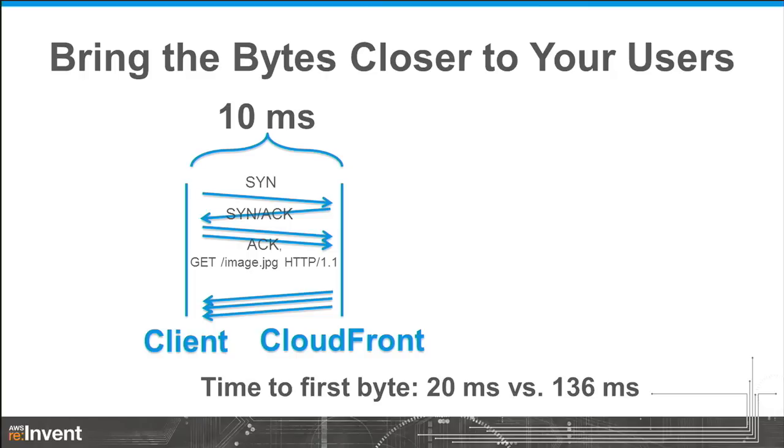CloudFront is AWS's content delivery network. So a server in CloudFront could be caching this piece of content, and the client can get this in 20 milliseconds now. So 20 versus 136, a big difference in terms of the time it takes for your client to download this object.